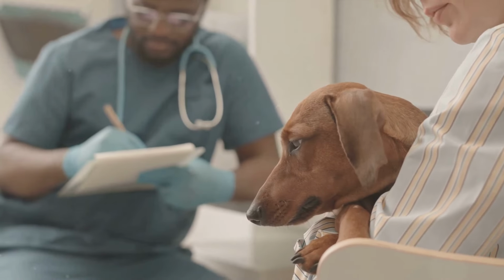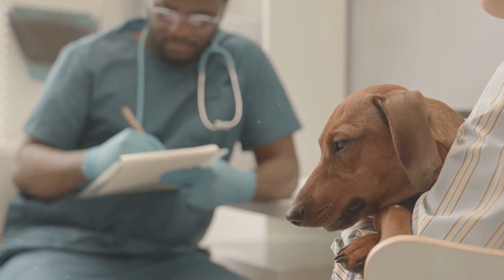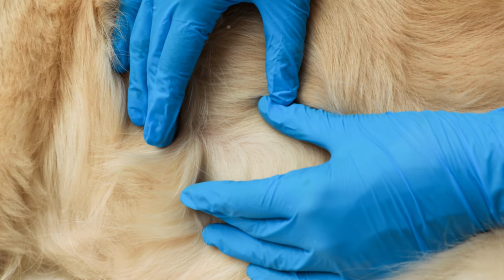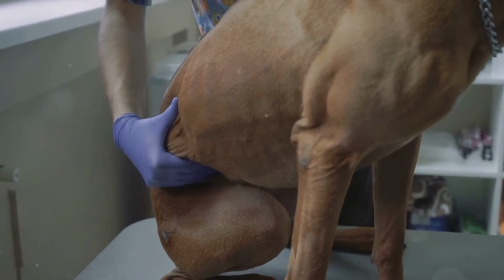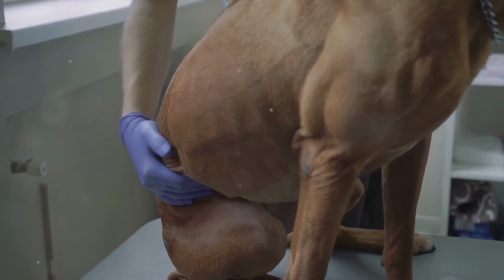While tick prevention medications are vital for protecting your dog from diseases, they can also pose risks. Understanding these risks helps you make informed decisions. Common side effects. These can include skin irritation, gastrointestinal upset, or more rarely, neurological issues. Always monitor your dog after administering medication for any signs of adverse reactions.